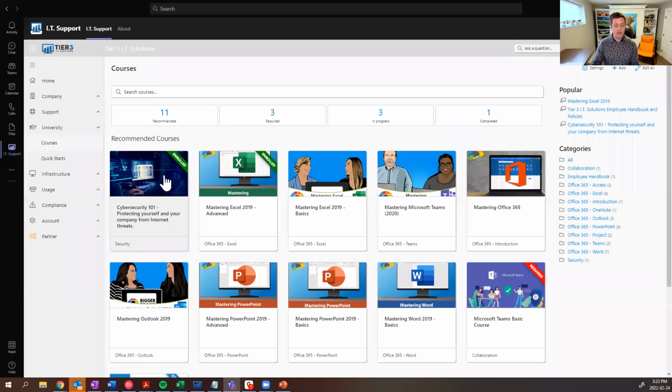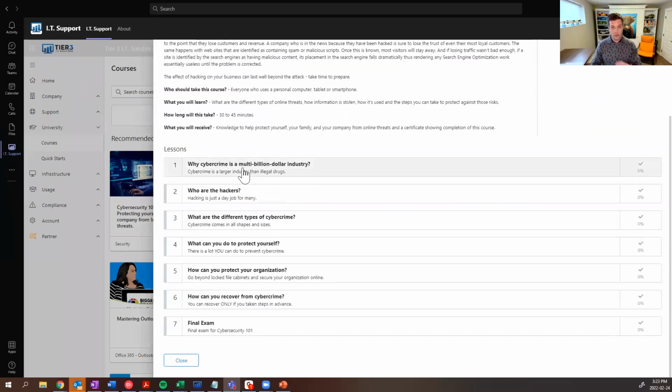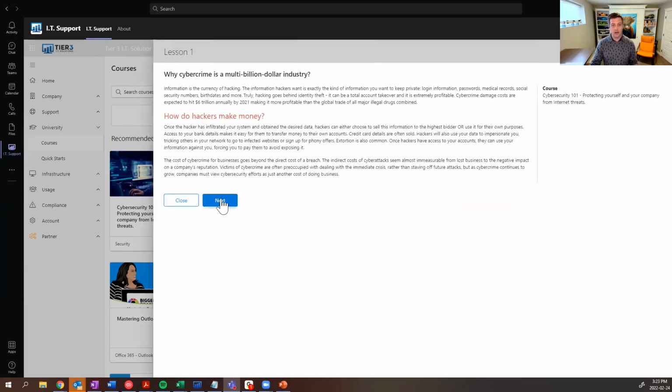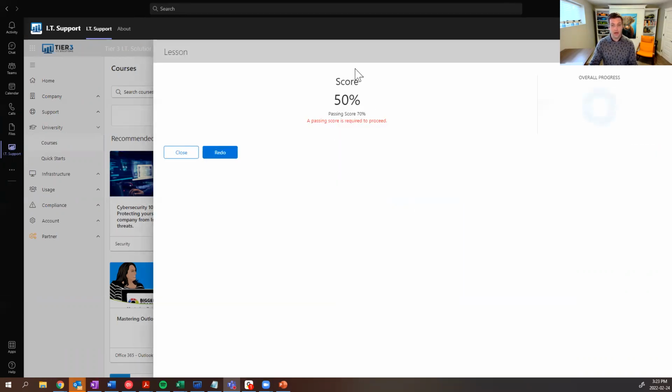The other one that's included in here right now is Cybersecurity 101. Again, this is a course that is provided through the portal. We are in the process of developing our own content for it as well that we will be providing in here. But you can see that this one is a little bit more text-based. There was content to read. And then it's actually asking me questions. And depending how I answer those, I'm going to get a score. And it tells me that I need to have a 70% in order to pass and to get a certification.